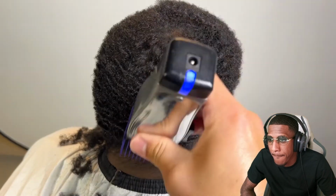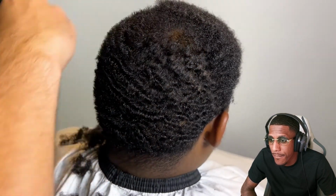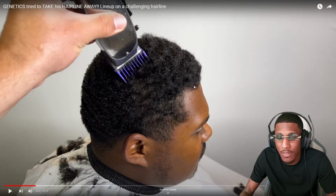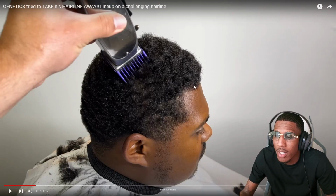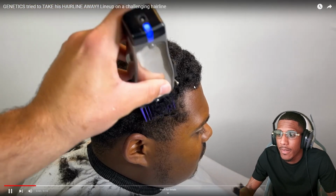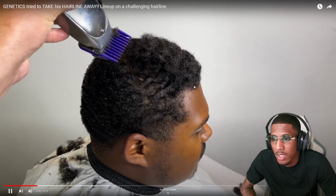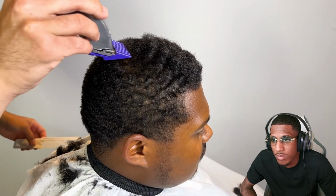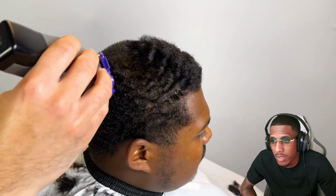So I'm going to start by taking his hair down immediately when he came in. A lot of these clients are first-time clients. I want you guys to know that. This is the first time I'm encountering their hair texture, their hairline, the growth patterns, all that. If you're a first-time client at a new barber, you just got to hope and pray and trust. So it's more difficult when you're cutting someone for the first time. You don't know their hair.